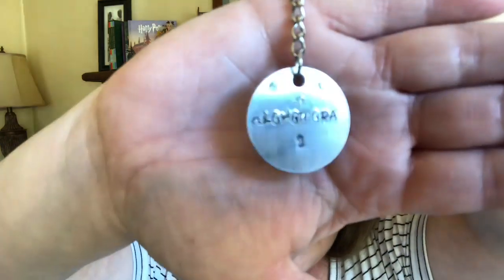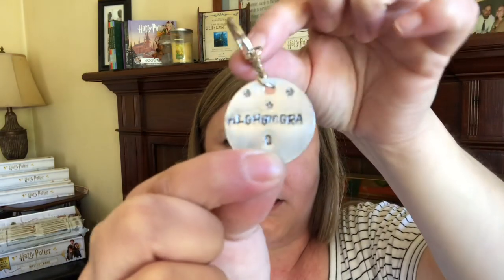All right, so let's see what this is. We have a keychain. I believe this is a keychain. Here's a keychain. And whoa, it's definitely lightweight. It says Alohomora. And that is the spell to unlock doors. And you see it's got a little keyhole there, but it's punched in. Anyway, it's lightweight. I love it. Harry, Ron, Hermione, what'd they do? They unlocked Fluffy's door, the three-headed dog, to find the Sorcerer's Stone, the Philosopher's Stone. Very cool. I love it.